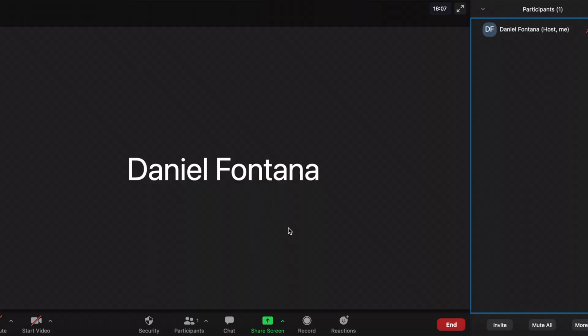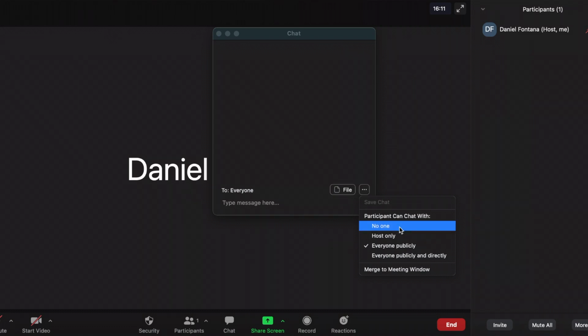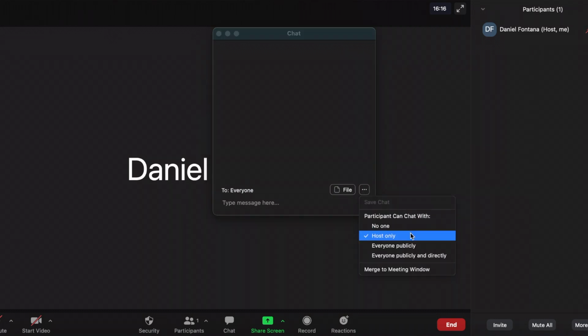Number 17, you can set your chat to private. Access your Zoom chat and click these 3 dots. I usually keep my chat on host only so the kids can still send me private messages if need be, but they won't be able to send private messages to each other. You can change this during a meeting, and I'll often open up the chat to my students and let them know that for this part of the class, they can see each other's messages.